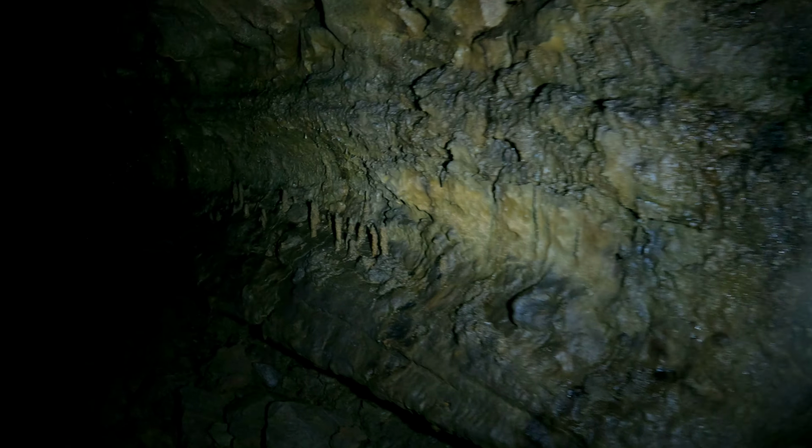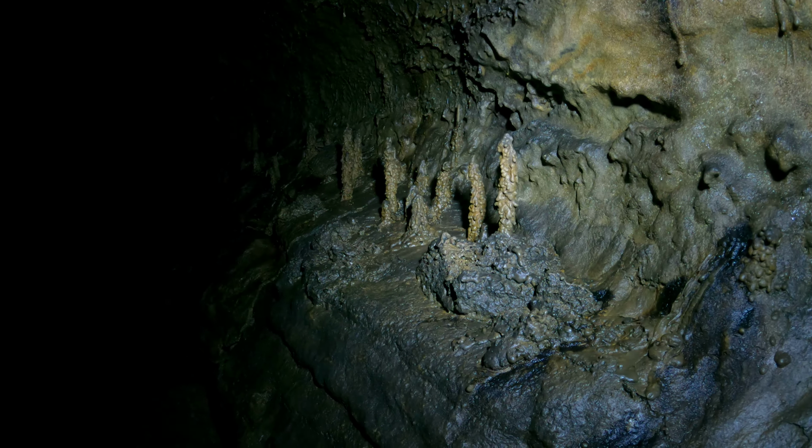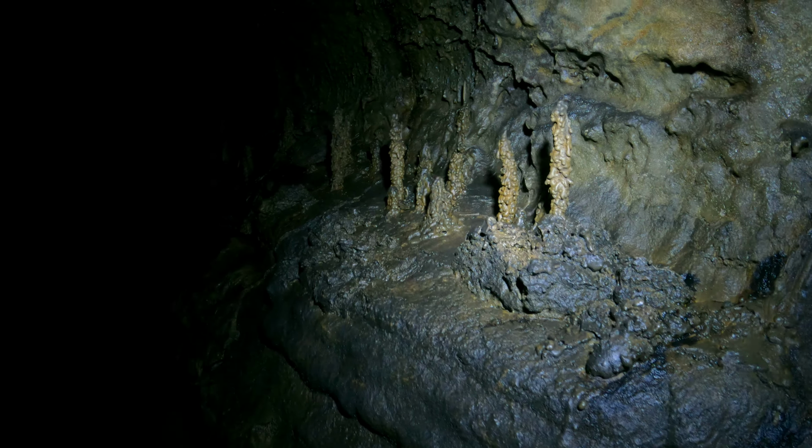I'm way up here, and there's an even lower level. Okay, so hold on a second. I need to very carefully figure out how to get down here. If I remember right, oh, hello. Okay, I'm staying up here. Wow. Look at these. These are getting close to 9 inches tall.